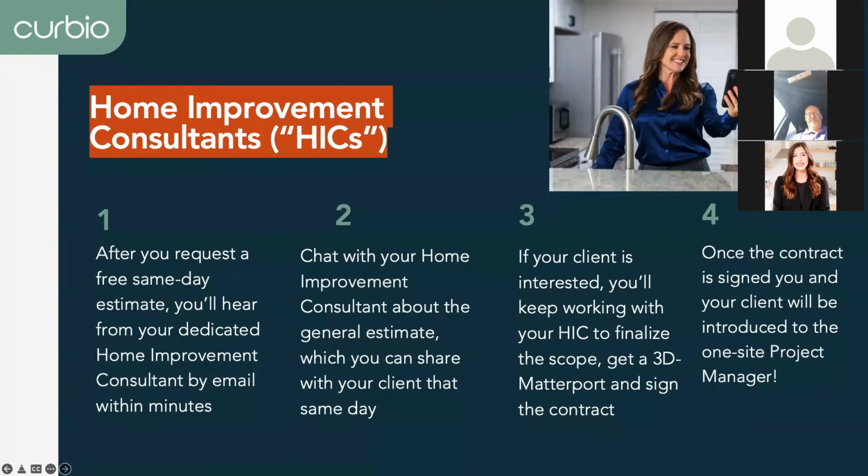So now that you're in the app, so you're going to be in the app very soon, let's go through how you can get started on a project and what to expect from us. It always begins with getting a general estimate. Whether it's a listing you have or a listing you're trying to win, you start by getting a general estimate. Within minutes, you'll hear from our home improvement team to schedule a call and learn more about what the home may need. They will provide you with a general estimate that same day, and you can take that to your client to discuss the process.